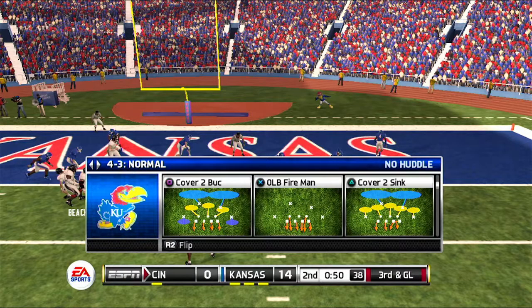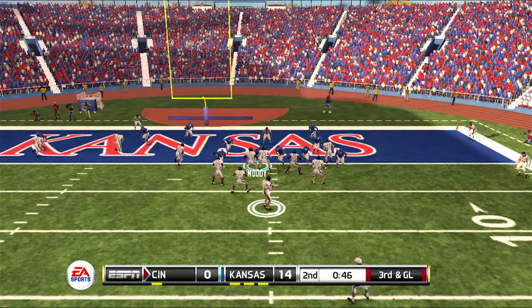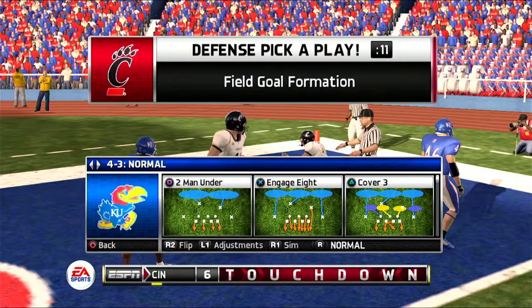Empty backfield. Quarterback in the gun. Five wide receivers. End zone, touchdown. He stepped up and threw a touchdown pass to his wideout. Yep, good job of protection, and the quarterback spotted his man.